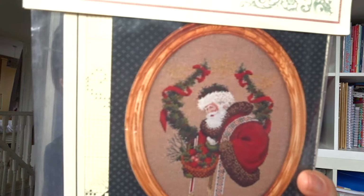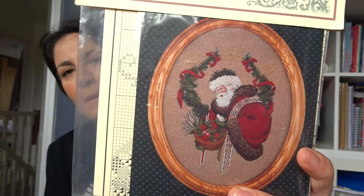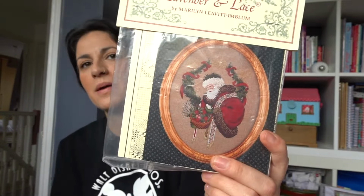And it doesn't look that difficult to stitch, but I bet when you're working on it, it's so intense. And in fact, I think I am going to start kitting one of them up to do. Now I've got my other fancy ones, which is Lavender and Lace. So I've got Lavender and Lace, Gift of Peace. I got that one from eBay.